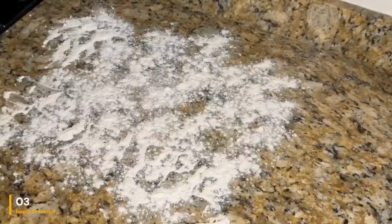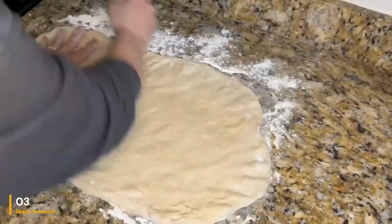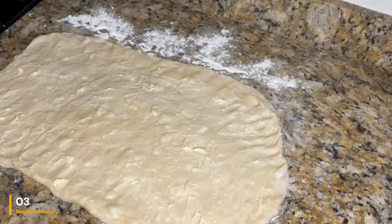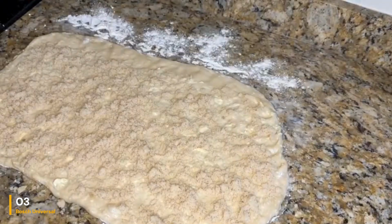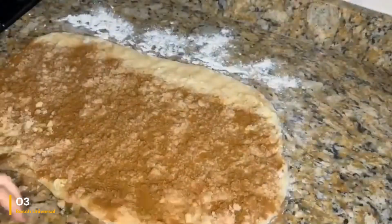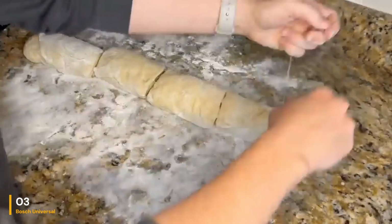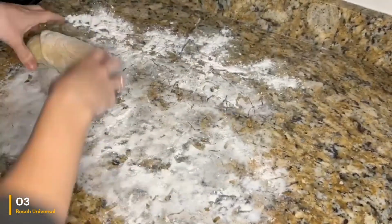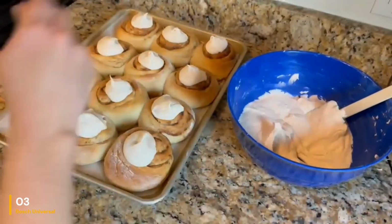Capacity and power. The Bosch Universal Plus mixer boasts a large 6.5 quart bowl and a powerful 500-watt motor. Surprisingly, it has only 4 speeds, plus a pulse option. Despite this, the limited speed options were sufficient for all our tasks. Design and storage. For those with limited space who prefer a modular approach to kitchen appliances, this mixer could be a great fit once you overcome the initial learning curve.